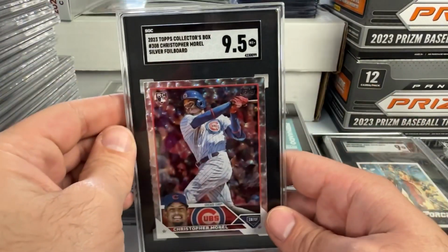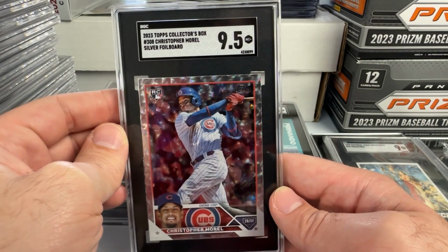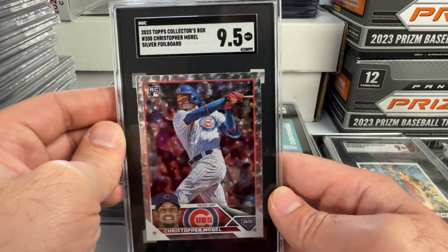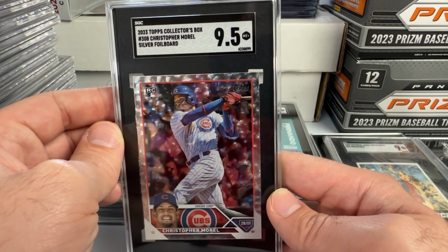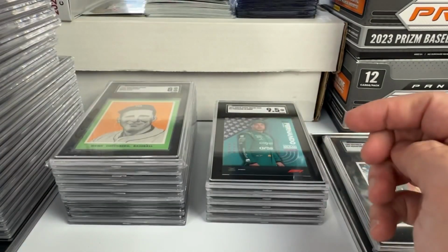Christopher Morel, guy with a lot of ability, kind of runs hot and cold sometimes. I know when the Phillies faced him earlier this year, he crushed the Phillies. He had like 5 home runs in a 3-game series. But he'll be off and on. But, one of those rookies flying under the radar this year. This is also from the Collector's Box, a silver foil board, 9.5 mint plus.